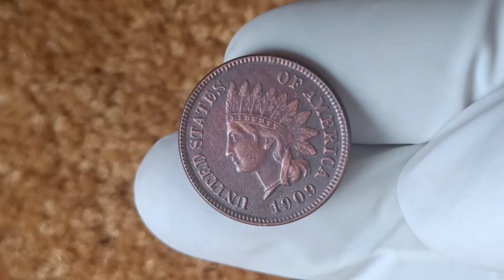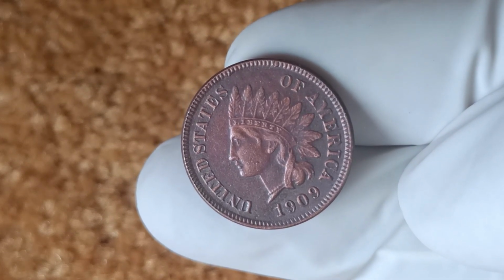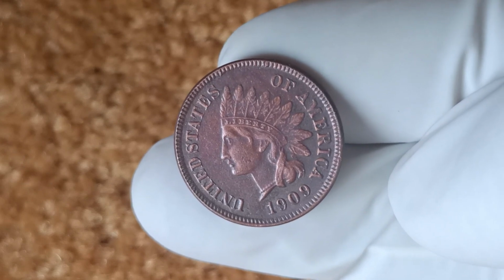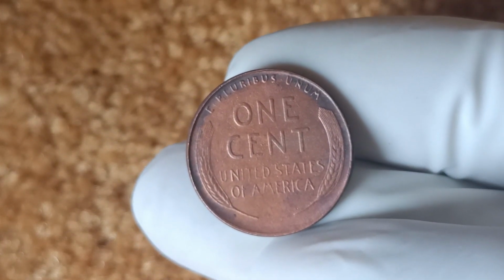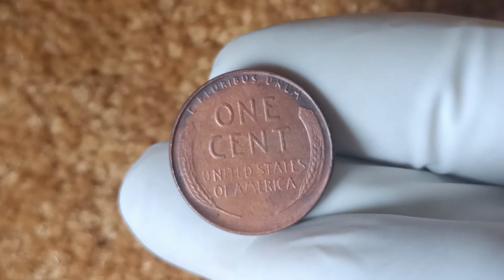Next up, the 1909 no-mint mark Lincoln wheat penny holds a highly revered position in American numismatics, marking the beginning of a new era in U.S. coinage with the introduction of the Lincoln cent, the first circulating U.S. coin to feature a real historical figure instead of a mythical or symbolic representation, while earlier cents such as the Indian Head were celebrated for their classical designs.